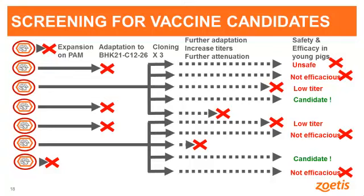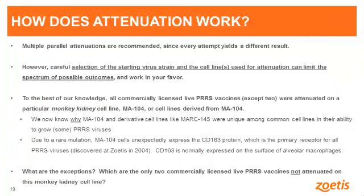So I said multiple, because you get a different result every time, you want to do multiple parallel attenuations like I showed, because every attempt will give a different result. Having said that, though, if you pick your starting strain and your attenuation conditions, including your cell line correctly, and you're aware of the selective pressures involved, you can limit the spectrum of possible outcomes, and that can work in your favor.